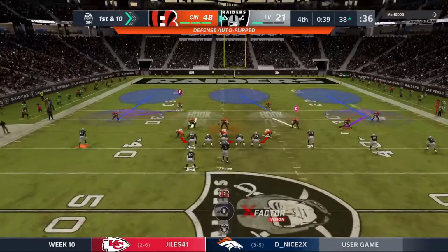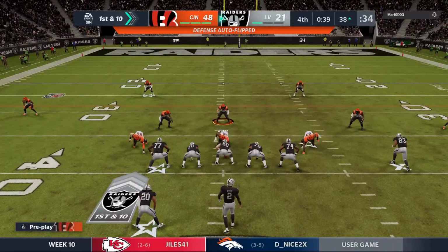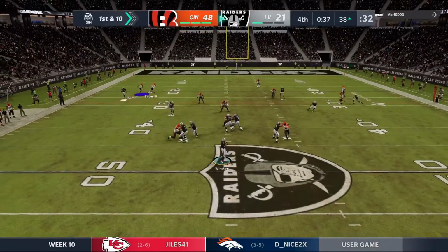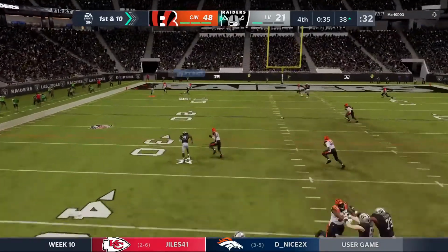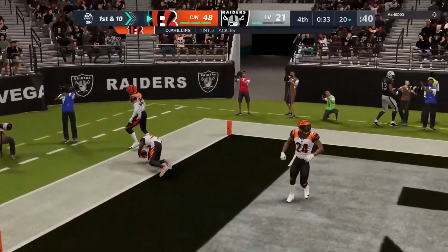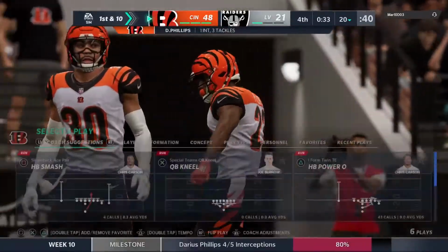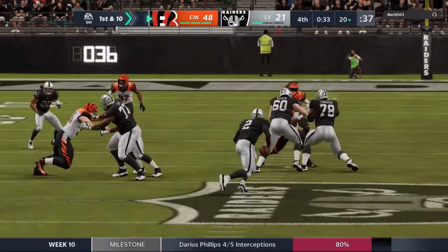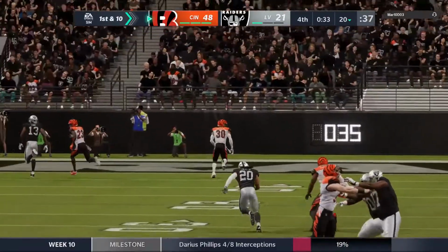So how about that for a chain mover? They're all the way down inside the 40 now for first and 10. From the gun, Winston. He's going to let it fly. And this is going to be intercepted. Snags it for the pick. Facing this fourth quarter deficit, felt like they had to throw the ball, and on the other side, they were ready. No doubt about it.